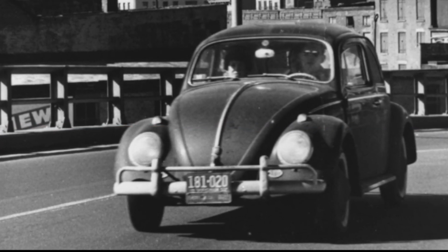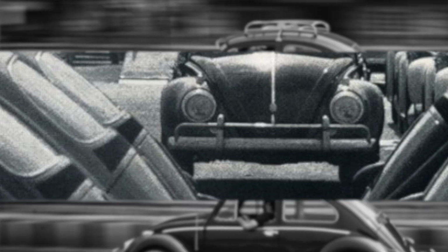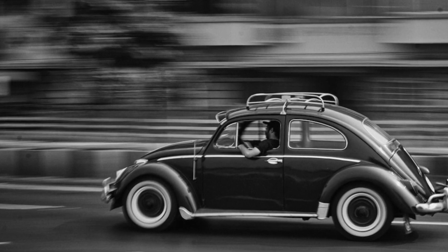The popularity of the VW Beetle was reaching new heights, and it quickly became one of the best-selling cars in the world, especially in the US, where it gained a massive following.